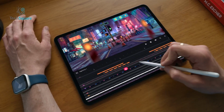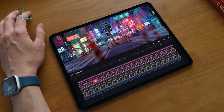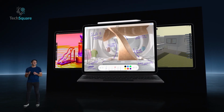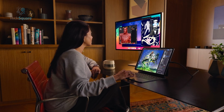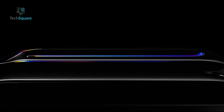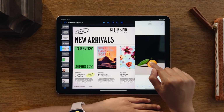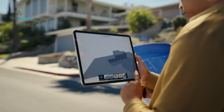But the question remains, is it truly worth the hefty $200 price increase? Here's our take. While the enhancements across the board are undoubtedly appealing, the standout feature of the 2024 models is undoubtedly the new Magic Keyboard, which transforms the iPad Pro into an even more formidable laptop replacement. Sure, the thinner design, lighter weight, faster M4 chipset, repositioned front camera, and stunning tandem OLED screen are all welcome improvements. However, these upgrades alone might not be compelling enough to warrant an immediate upgrade for current iPad Pro 2022 owners.